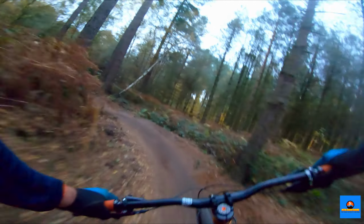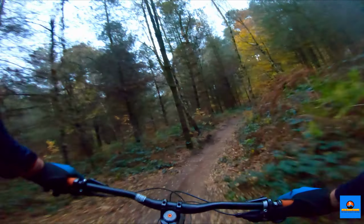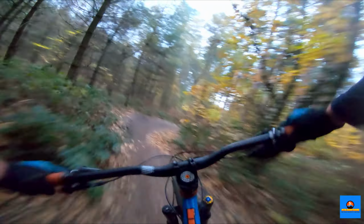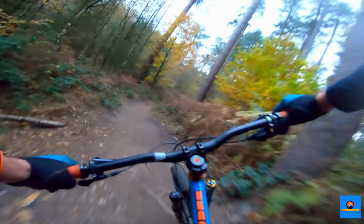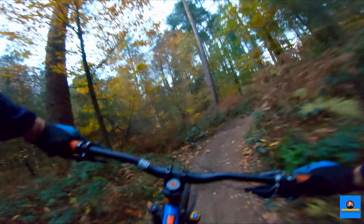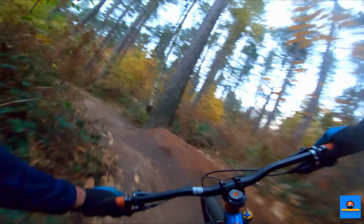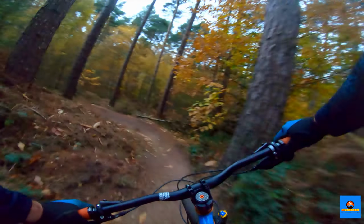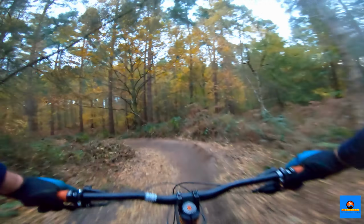Again, really tight, but just fun because you're trying to get as fast as you can from bend to bend. It's quite a fun little section. Really good section for practicing those quick turns. Nice and grippy.